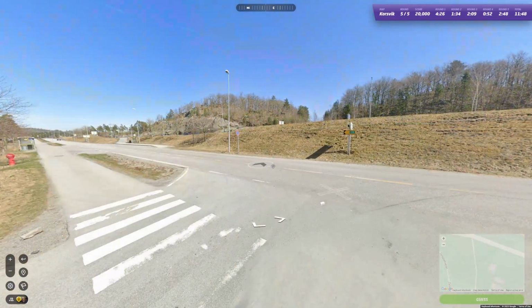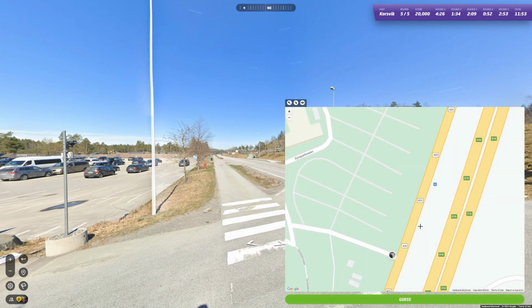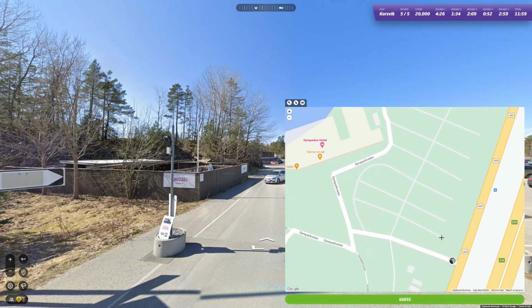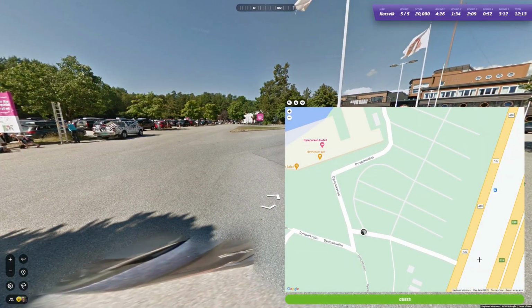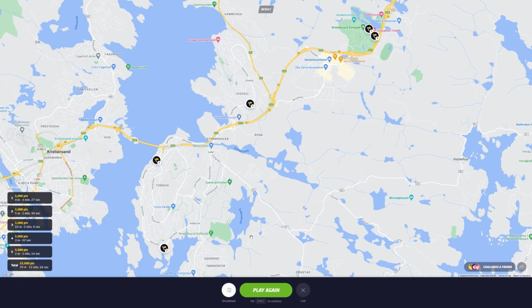Oh, let's see, are there more entrances in here? Let's see, we got the bus stops. Yeah, that looks about right. So let's see now. So that means we're about here. Seriously? Yeah. That one had me so worried. Ah, well, okay, yep. We finally got Korsvik done and dusted.